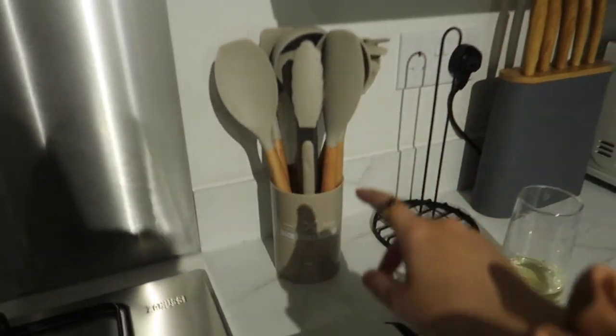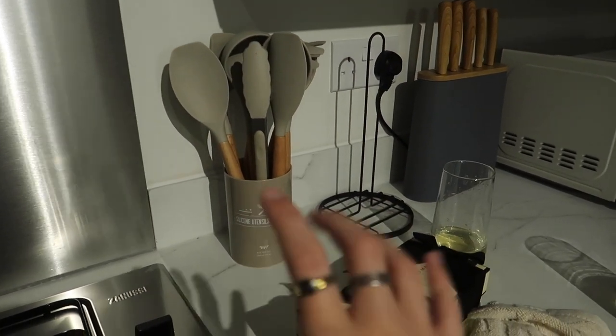But yeah, I don't know if I showed you anything else. I put my chopping board here. I can't remember if I showed you. And these are our little utensils from Amazon. So I've put those there for now. Don't know if we're going to keep them there. I've got my Jo Malone candles. We need to put them somewhere.